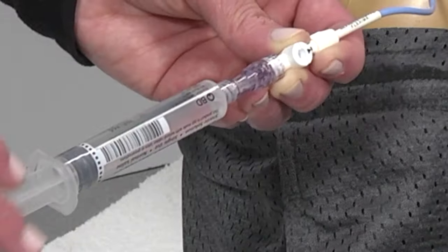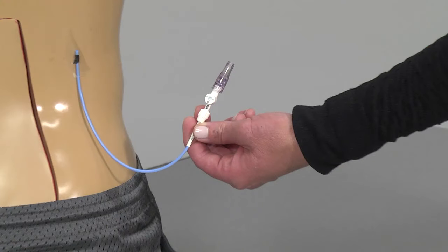Remove the syringe by twisting it off the end of the tube. Throw the syringe away. Do not use it again. Change the cap on the end of the tube every week.